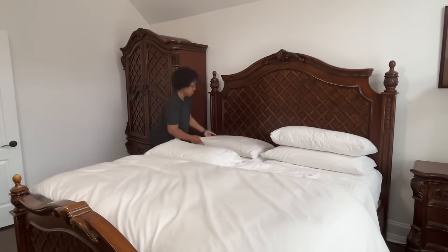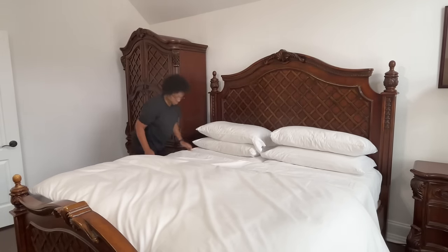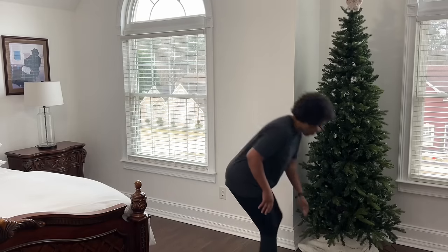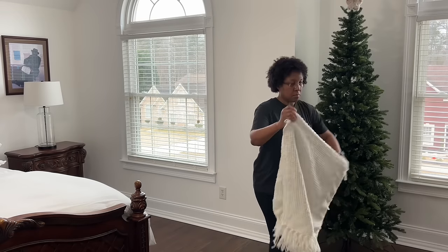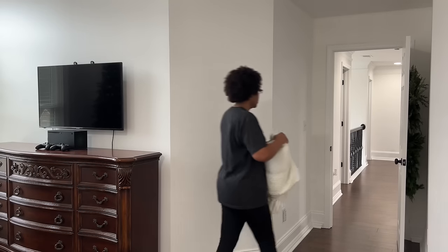This is my oldest son's room that he rents from us until he can afford his own place. I deep clean his bedroom, bathroom, and tidy his closet at least once a month. In his bedroom, my plan is to tidy the bed and then remove the Christmas tree. After removing this tree, I'll have one remaining tree, which is in my youngest son's room, and my plan is to take that one down tomorrow.